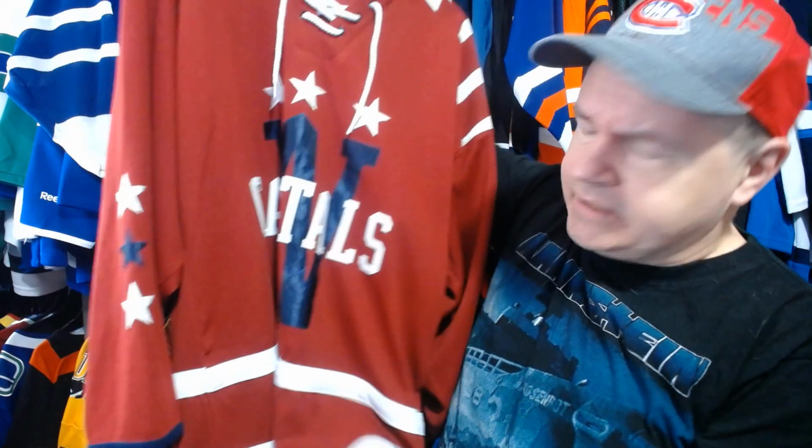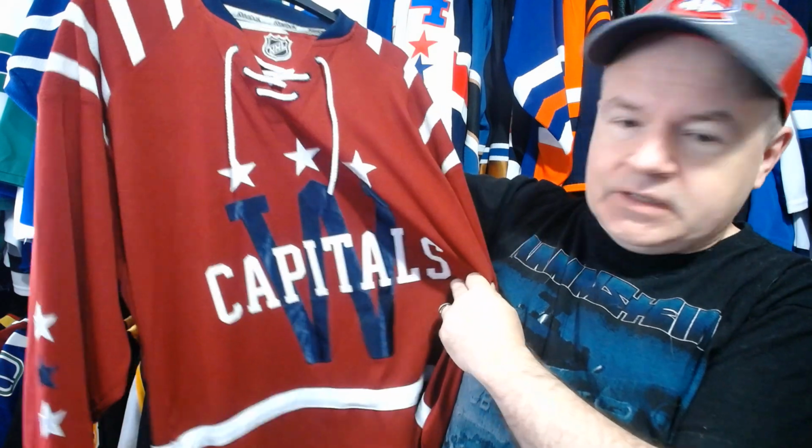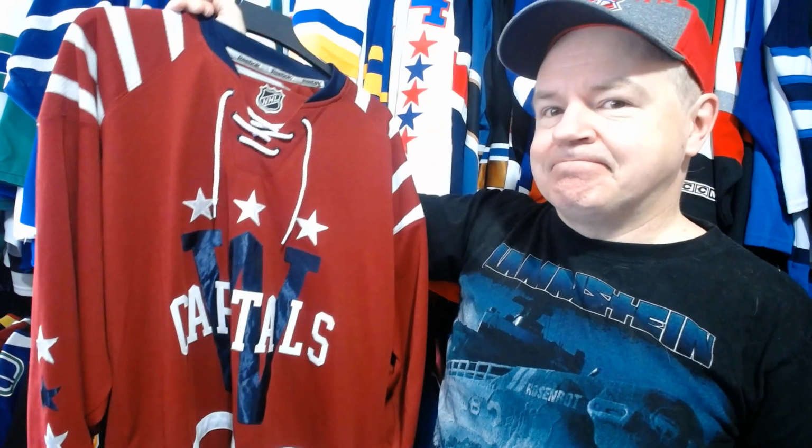But yeah, so it's fun. It reminds me though also of the Vancouver Millionaires jersey. Very similar. The striping, just the overall look to me is very, very similar. But yeah, it's not a bad jersey at all, and Winter Classics normally look pretty good.